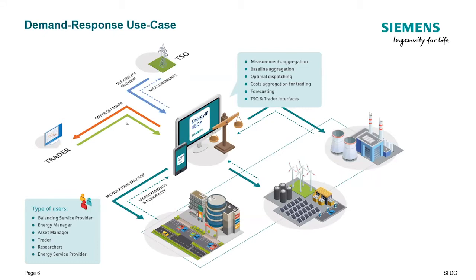So the owner of the assets can decide the amount of flexibility that he wants to share with the ancillary service market. So we have these two solutions, but at the same time, you can understand that even the asset owner is an important stakeholder to be involved in the management of this kind of ecosystem, okay? So as soon as we get this information, we share the aggregated value with the TSO, and the TSO will send flexibility requests that can be dispatched in the optimal way, as I have already described before.